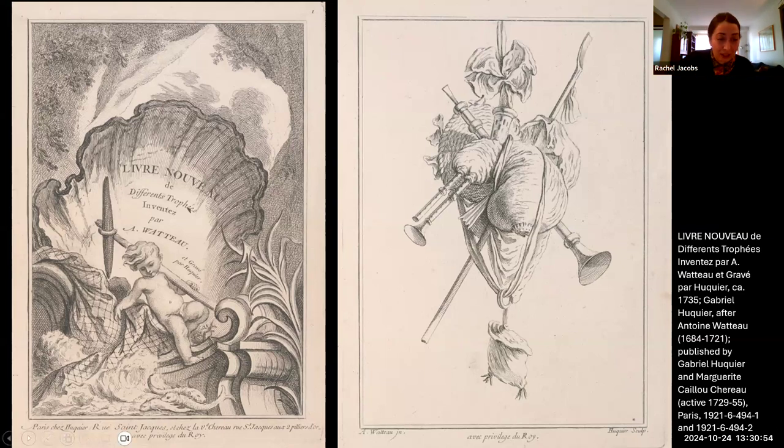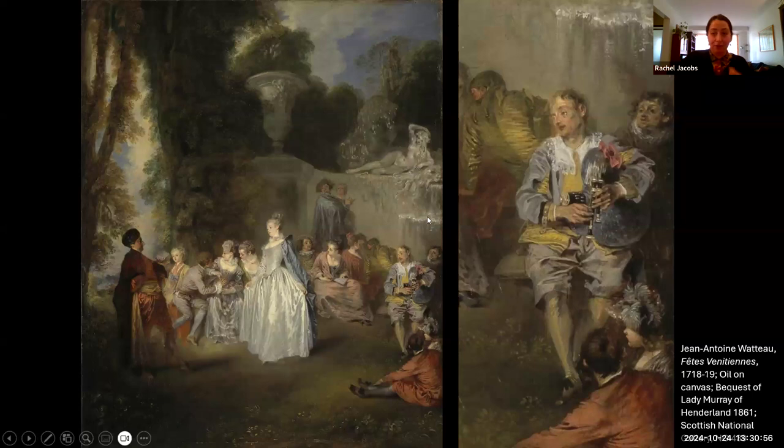And I just wanted to, as a little visual delight, show this wonderful example of a painting by Watteau called Fête Vénitienne from 1718 to 1719, currently in the Scottish National Gallery, which shows an example of this musette or small bagpipe, which we saw in the trophy. And here apparently he reworked the painting to include himself as a self-portrait as the musician playing the musette. A lovely connection with the trophy.